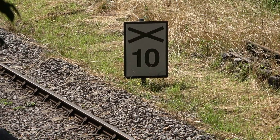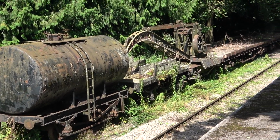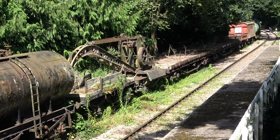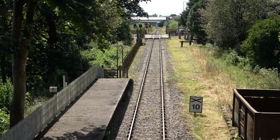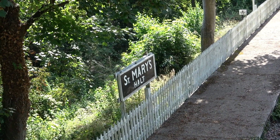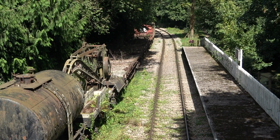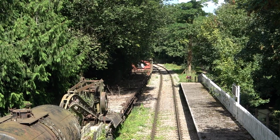Warning for the train drivers. Some more kit stored on the other side. Quite a bit of it too. Waiting restaurant, I think we're supposed to call it these days. And the junction is just down there. It was St Mary's Halt then, good. And that's Lydney. Right, I think that'll just about do it. All we need now is a ride on the rails.